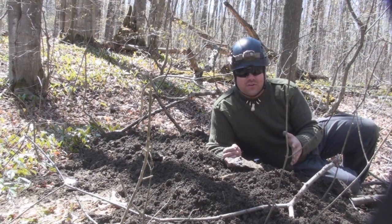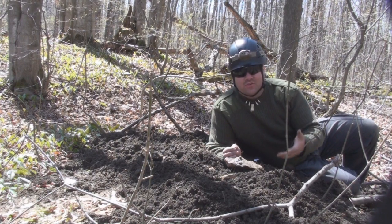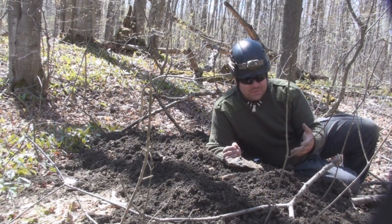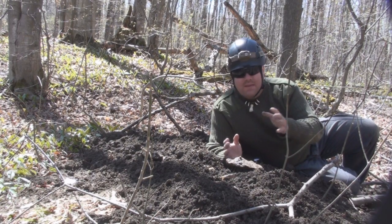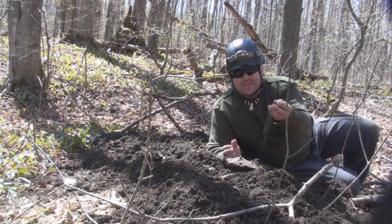Imagine the things that we could learn from this dirt if we had individuals who came to study it. There could be cures for all sorts of diseases. Who knows? This is just amazing. It may just look like a clump of dirt, but 11,000 years old. Spectacular.